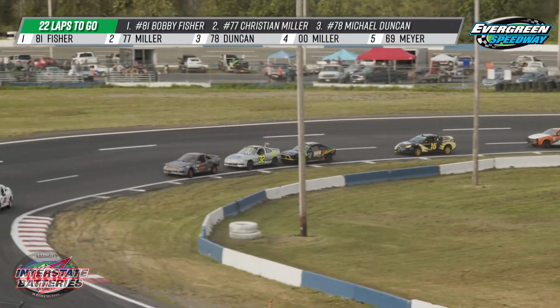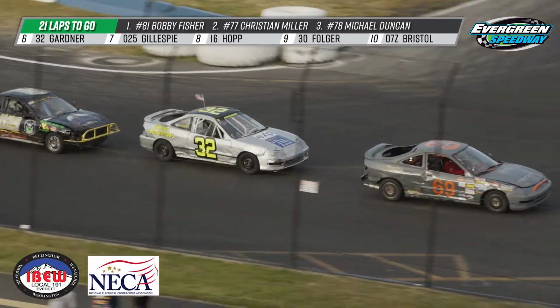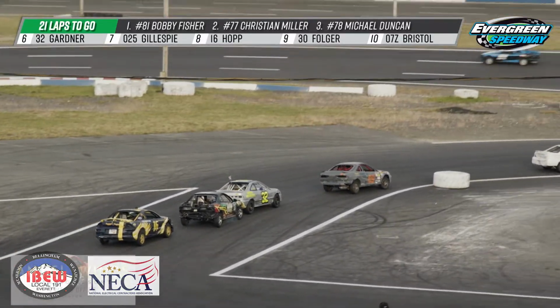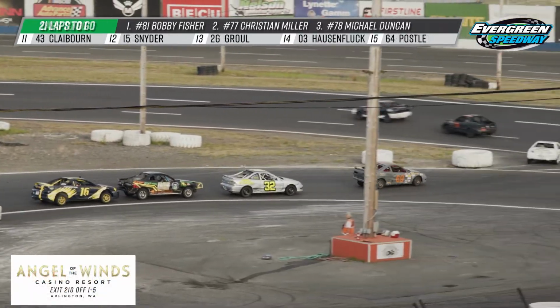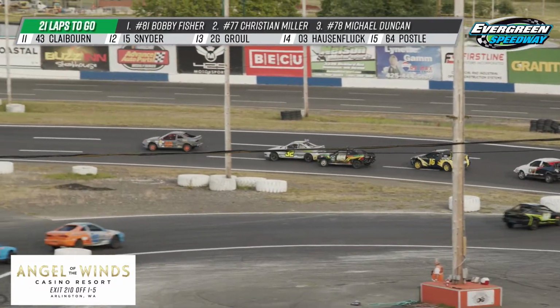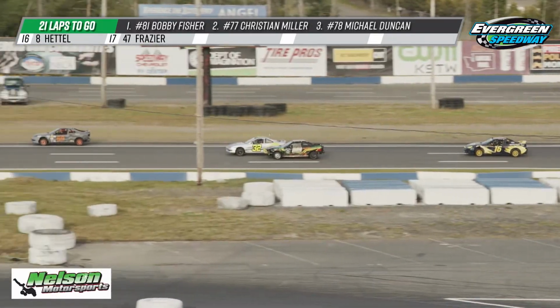Well, check out the corner speed that the 32 of Chase Gardner came into the turn with as he closed a huge gap on the car in front of him. 69 of Zach Meyer, not close enough to make a move yet, but just watch the entirety of the straightaway speed that he entered the turn with and all the ground he made up. It's pretty impressive.